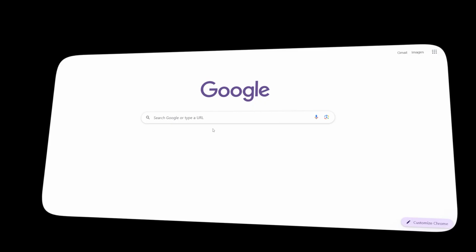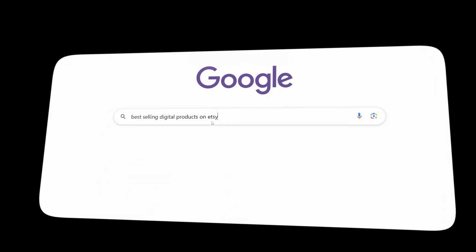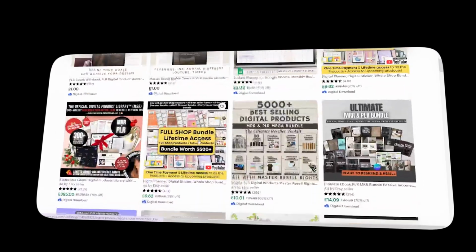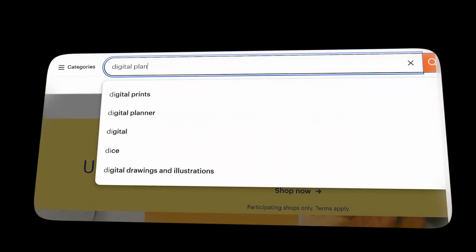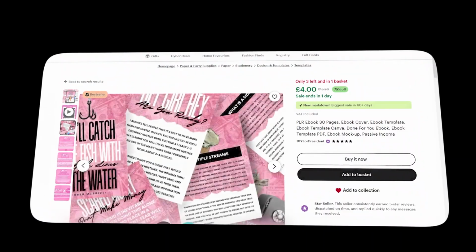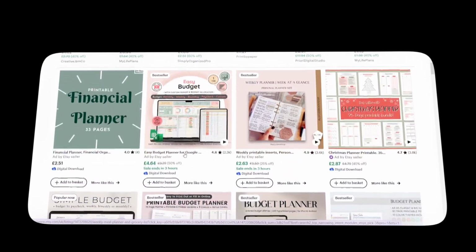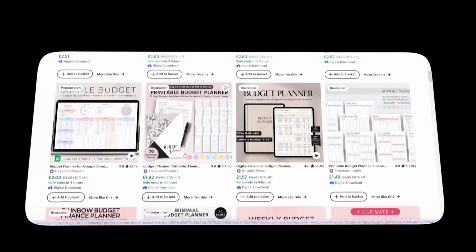Here's how I brainstorm ideas for products. Open up Google and type in best-selling digital products on Etsy or popular digital downloads. Write down what catches your eye. Next, go to Etsy, Pinterest, or Amazon and type in specific ideas like digital planner or ebook. Look at the top results. These are usually bestsellers, which means there's demand. Pay attention to what's included and what customers like. For example, when I searched printable budget planner, I found people selling bundles with multiple branded spreadsheets and resources.